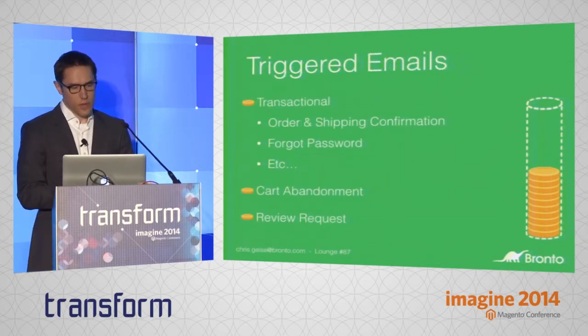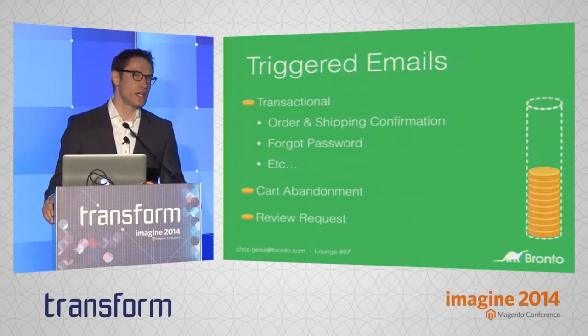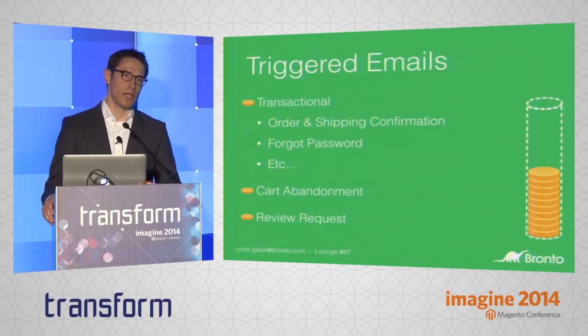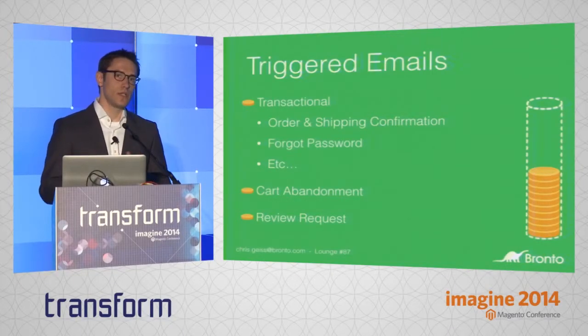Triggered emails. So Magento sends a whole host of transactional emails, and you want to get those all going through your marketing platform so that you can leverage that ESP's deliverability and reporting. Having all your message reporting within one platform is important. And message creation typically is going to be far more expansive within an ESP than in Magento. So order and shipping confirmation, forgot passwords, many more.